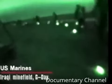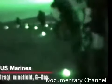U.S. Marine forces began to penetrate the first layers of Iraqi defensive positions and minefields before the main attack, G-Day, Sunday, 24th of February, infiltrating through the first set of barriers and minefields under the cover of darkness.